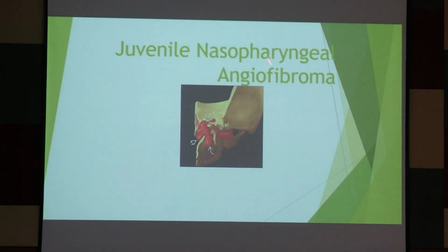Now I told you that angiofibroma will be discussed in a little more detail. Considering the MBBS curriculum, I will try to be as precise as possible. So this is the condition. Juvenile means it is in the juvenile age group. Nasopharyngeal means the mass mostly occupies the nasopharyngeal area. It's a tumor, right? Angiofibroma means it has an angio, vascular component, and a fibroma, fibrous component, and oma is a benign tumor, right?